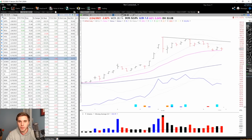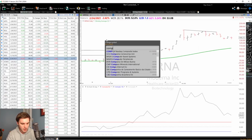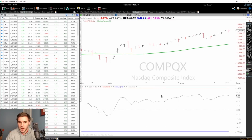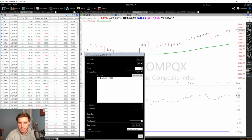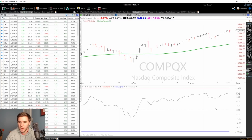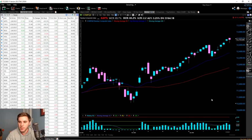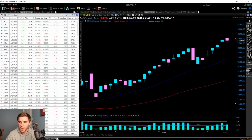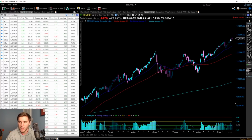Let's actually go over to this graph right here, and let's bring up the composite. And you can see that I've got the percentage from the 50-day plotted down here, and it's actually the exponential. So let's bring that back to simple. And there you go. We're 7% above the 50-day, which is historically a little bit elevated. And quickly looking at the Webby RSI, you can see that we did have a spike on this Thursday, but we brought it back down towards the green line on this past Friday, allowing us to pull a little bit closer to the 21 EMA.